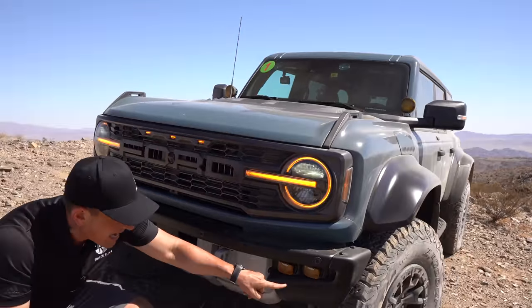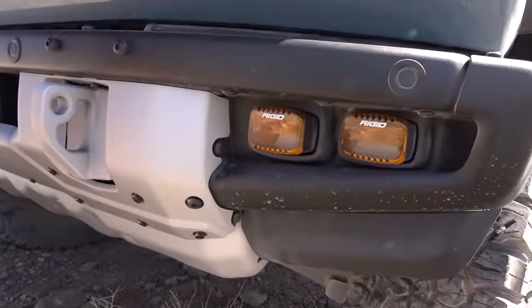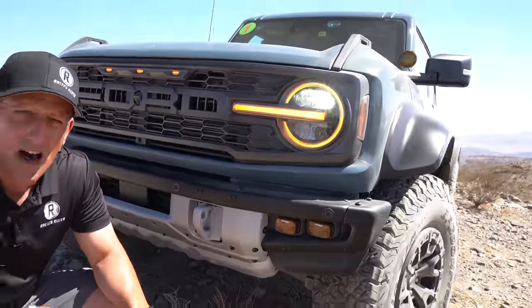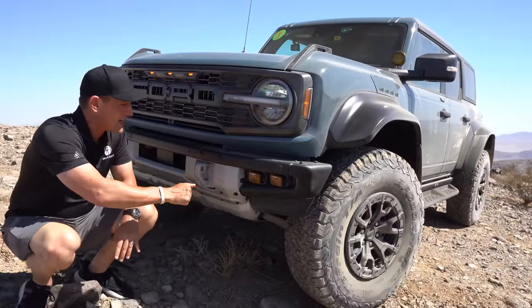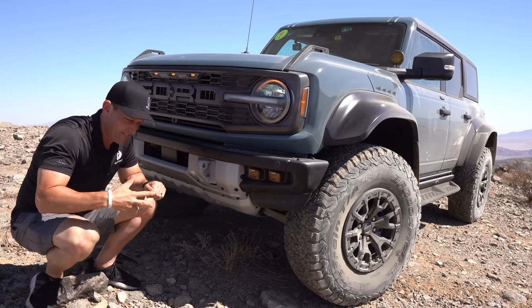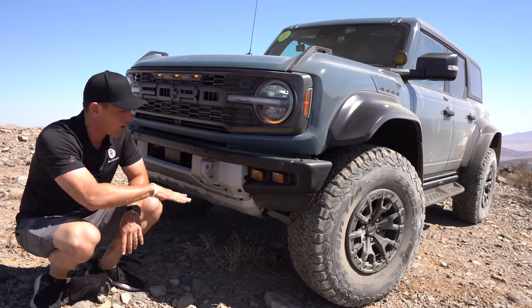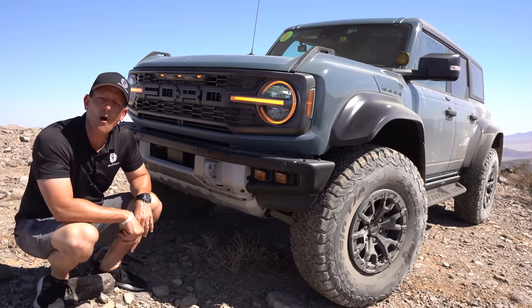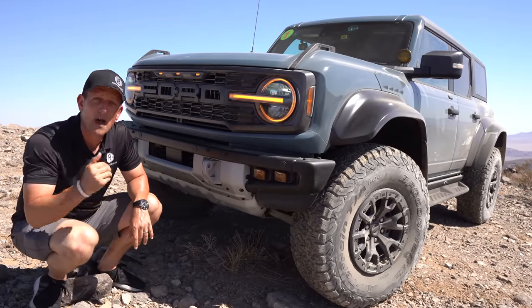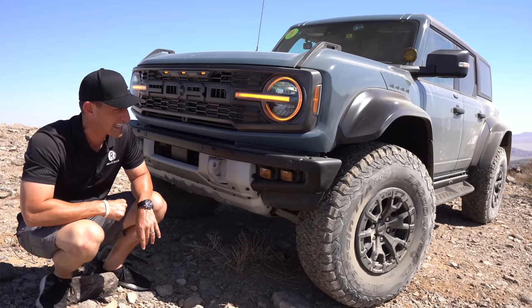We drop down, what do we got? Rigid Industries. They've been doing lighting in performance applications for decades, not only in off-road, but all other forms of motorsports. That's going to give you that great illumination. Of course, you've got that modular steel front bumper. Plenty of skid plate protection all the way from front to rear. You're looking at 13.1 inches of ground clearance, which is more than 2 inches more than my very own Bronco Wildtrak. This thing could go through over 3 feet of water, that's 36 inches of water.